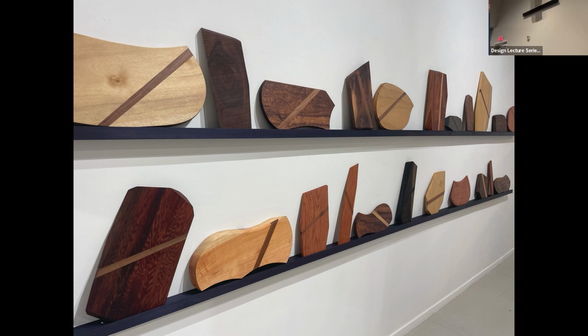Yeah. Can you talk a little bit about the eucalyptus that you showed and the beauty of the eucalyptus and your passion for old machines?